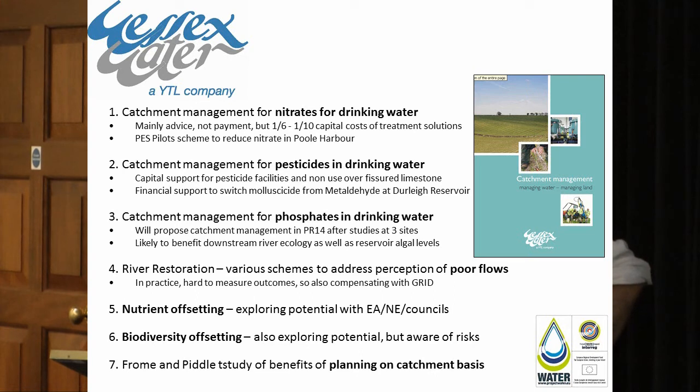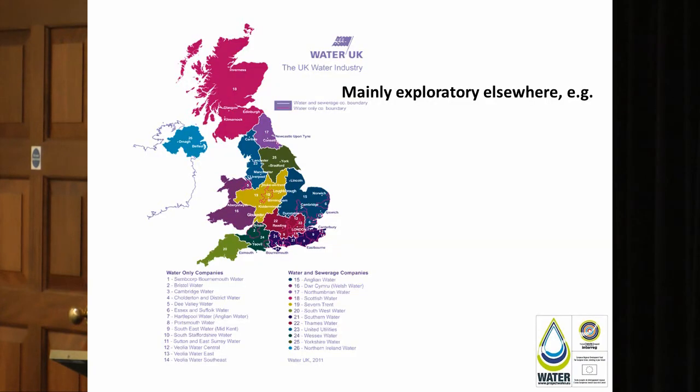Nutrient offsetting, biodiversity offsetting, and actually they're looking at the efficacy of planning on a catchment scale. So there's a lot going on in catchment management. These are probably the three main leaders around the UK, but other water companies are also exploring in the current investment round, very much gearing up to look. And I just want to look at three quick examples: Welsh Water, Yorkshire Water, Anglian Water.